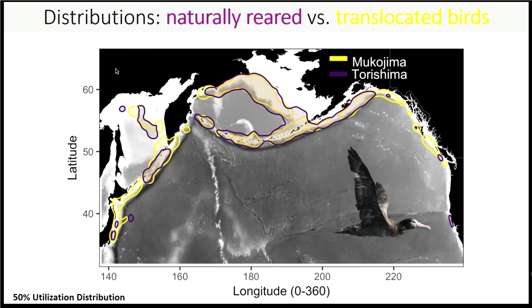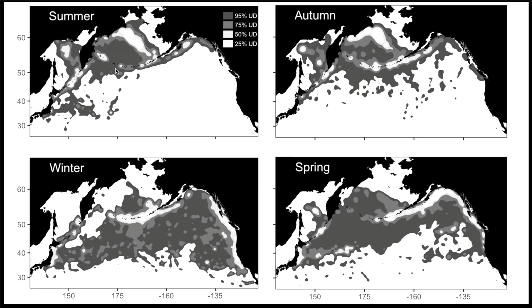From here, I'm just going to talk about some seasonal differences, and we're not really going to talk about differences between these two groups anymore. I'm going to combine the birds because they essentially went to the same place. So this is, again, 2 years of data, the first 2 flight years, and we have summer, autumn, winter, and spring. What I want you to pick up from these slides is that these birds are sort of moving across the North Pacific depending on the season.